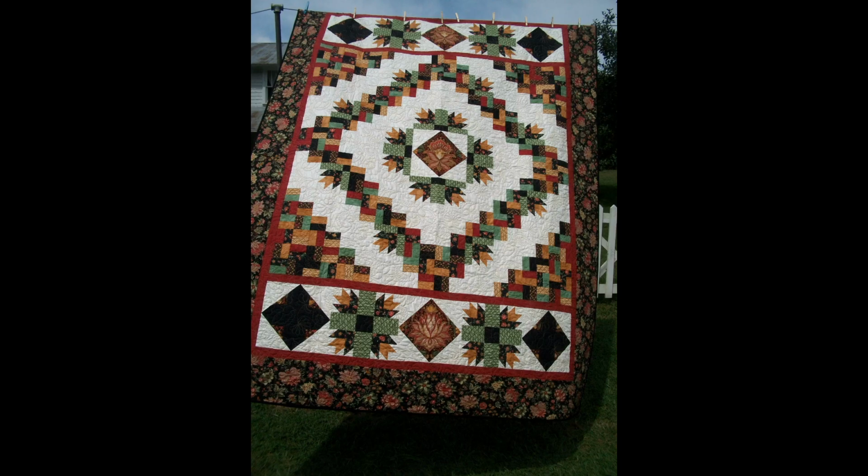It is so nice to see a treasure like this. And this is the quilt that I judged third best in show. I love that it has fairy frost as its background, gives it a shimmer.